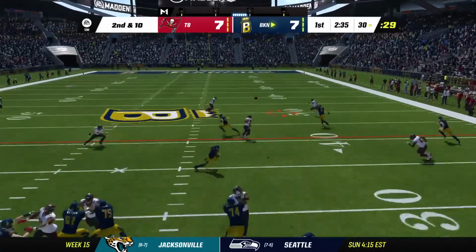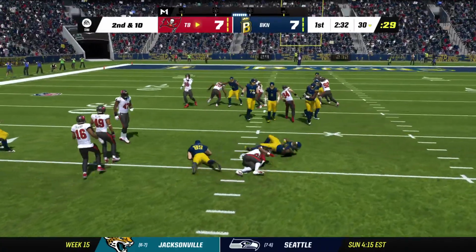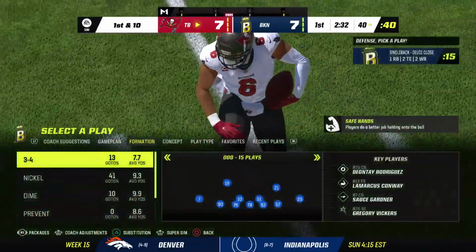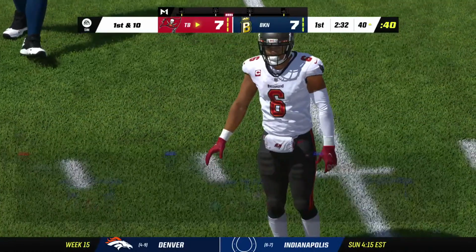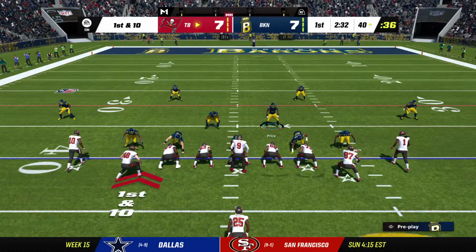Throwing again. Randolph. Into heavy traffic, and it's intercepted. Picked off by Greg Newsome. And the Buccaneers are going to take possession of the football. So a first interception thrown for him there, and that really not the best decision either.